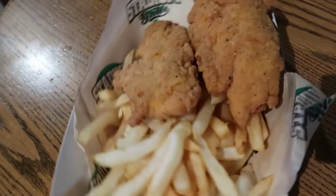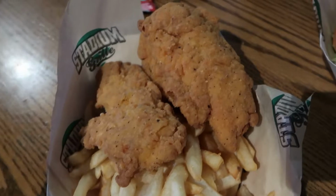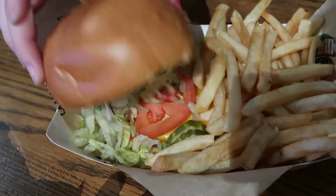So this is what the chicken strips look like. Pretty basic theme park food, in my opinion. Three chicken strips. This is what the cheeseburger looks like. Yeah, this is pretty basic theme park food. Although the part that's really impressive is how fast we got this food. We're so used to taking 30 minutes to an hour to get food at theme parks this year. This took like 10 minutes. This is super fast and simple. We're both very impressed with that speed.